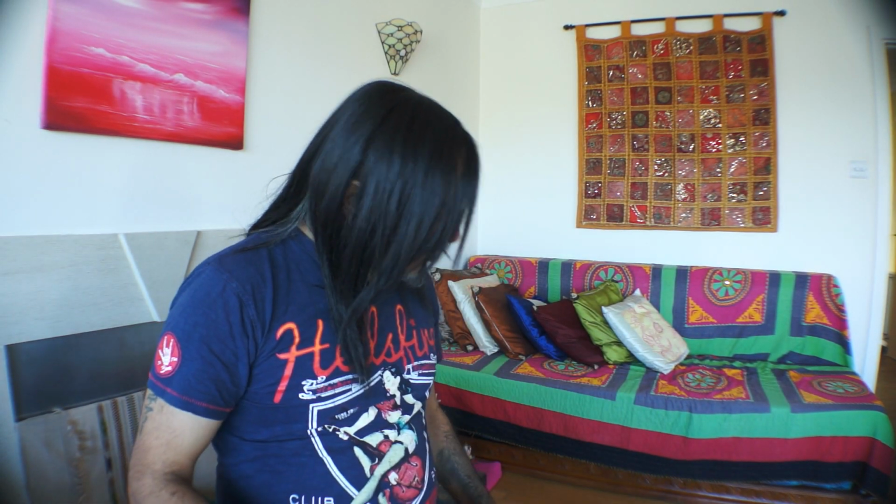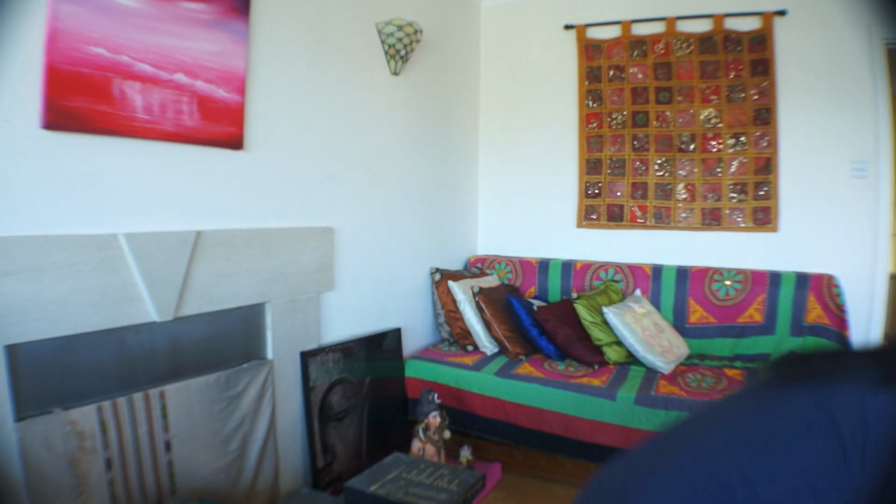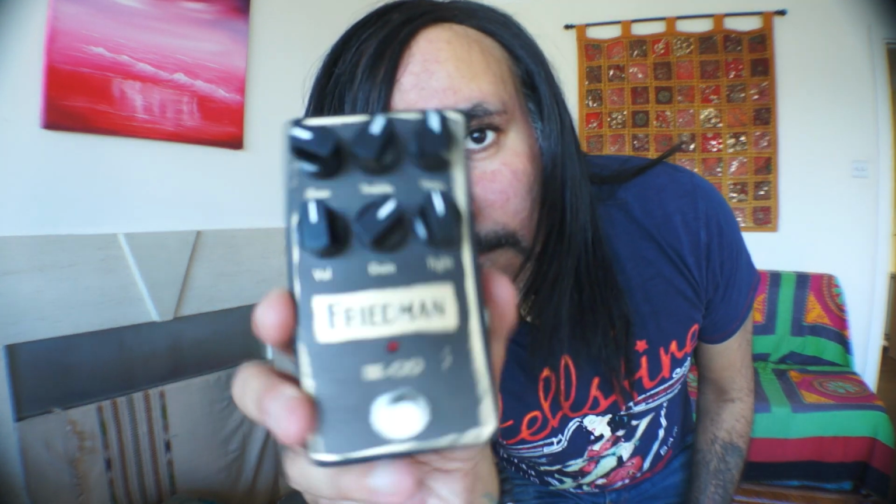I'm gonna take a seat here, and I'm gonna grab a couple of my favorite pedals. You guys are familiar with this one, aren't you? And I'm gonna show you this as well. There are so many pedals down here which are cool. This one. What else? This one. This one's pretty special.